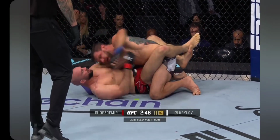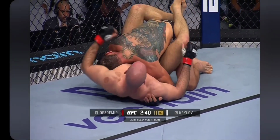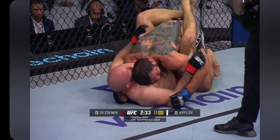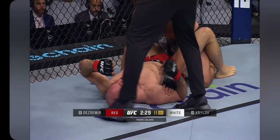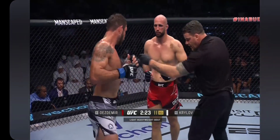But you see Goddard stepping in, looking like he wants to stand him back up. If Oezdemir gets stood up, he has got to let everything go. He's got to defend takedowns. He's got to make this fight take place out in the middle, because if Krylov gets him against the side of the octagon, he's going to take him down every time. Goddard's getting very close now. Yep, there it is. Now Oezdemir's got to empty the tank here. He's got to go forward, and he's got to engage Krylov on his terms.